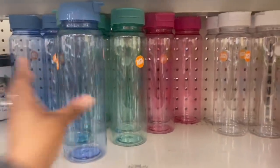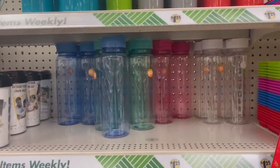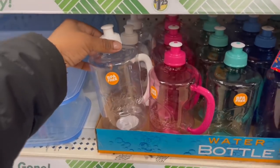I'm thinking about jumping in the car, grabbing the water bottle, you know, like you're going to the beach or something, you know what I'm saying? But these are cute. This is probably the one I would grab.